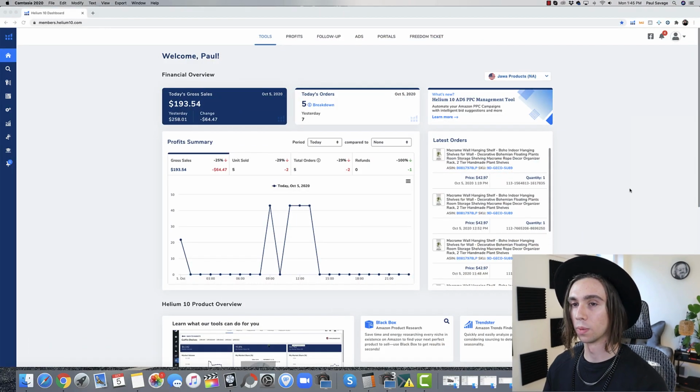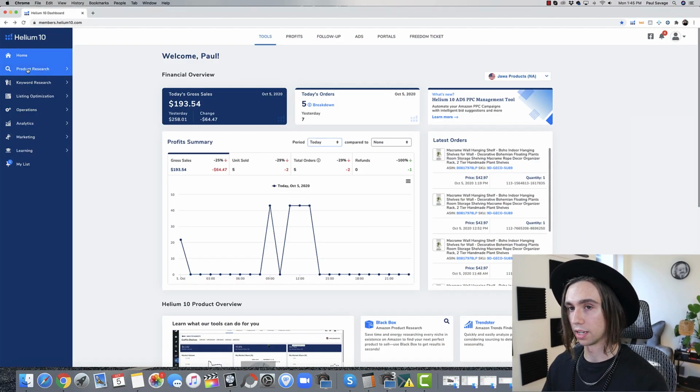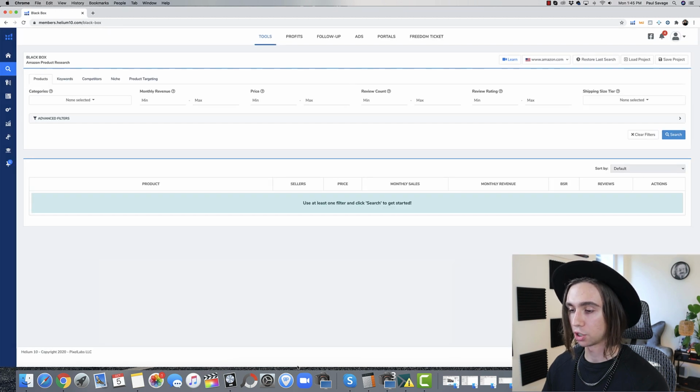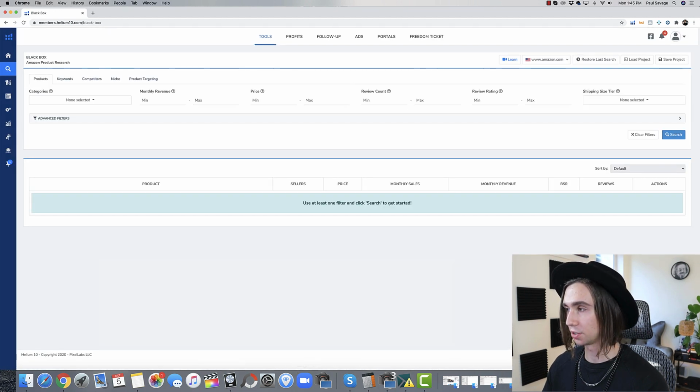Today we're going to be doing a watch me work product research section. Let's get into it. So we're gonna start right here in product research. We're gonna go into Black Box. Doesn't really matter which tool you use, to be honest. I think they all do pretty similar things when it comes to product research, just different ways of finding products.